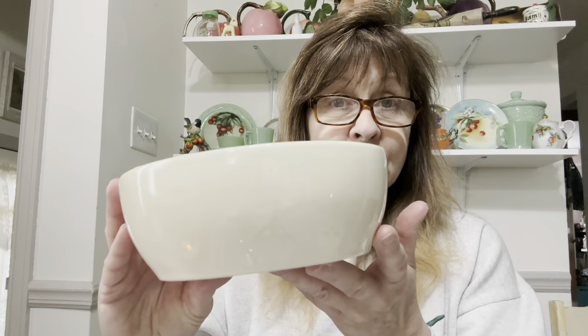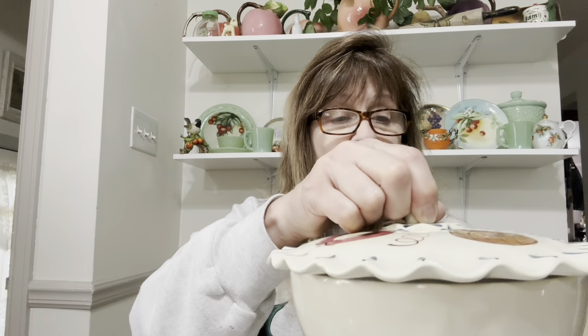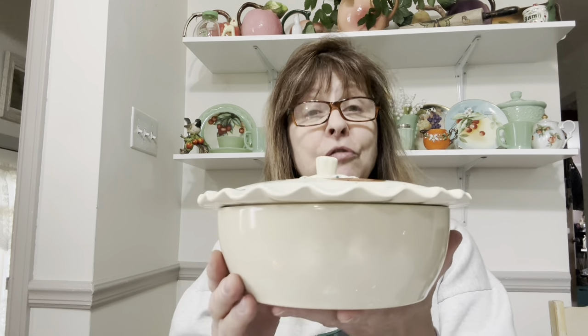Isn't this awesome? And there's no crazing or anything on it. There's no chips or cracks. I said, that is so cute. I love it. I know you guys, you probably like this too. I know you do. I know. It's very cool.